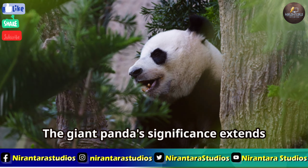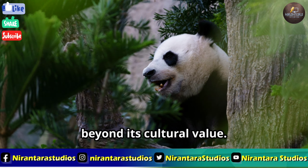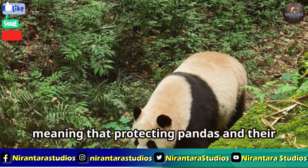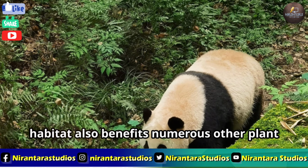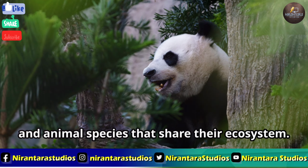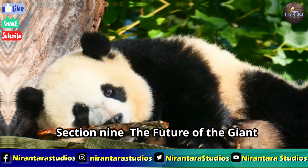The giant panda's significance extends beyond its cultural value. It serves as an umbrella species, meaning that protecting pandas and their habitat also benefits numerous other plant and animal species that share their ecosystem.